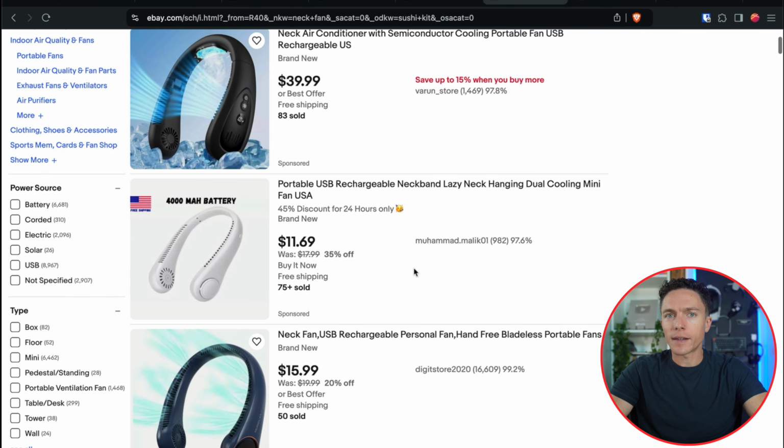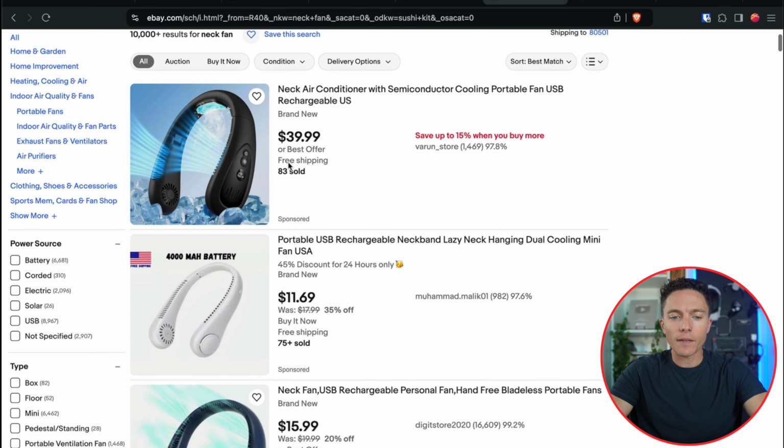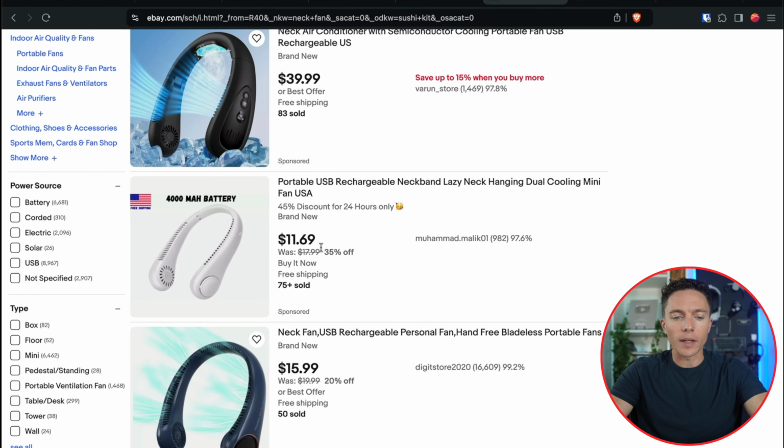So here's another product that I came across recently, and this definitely solves a problem. It's these neck fans. So this goes around your neck to keep just you cool, maybe as you're walking around. This definitely solves a big problem when we're in the hotter months.